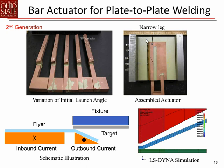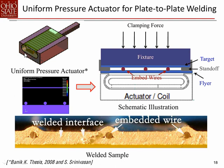Okay, so Yuan did some work with different angled actuators because that can help create the angle: 5 degrees, 10 degrees, up to 30 degrees. And basically, if we vary the input energy that goes into the actuator, we can vary the velocity of launch as well. So she varied that, and so that's the method. Another method of launching plates is the uniform pressure actuator.